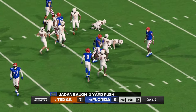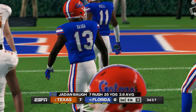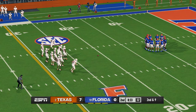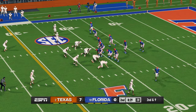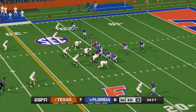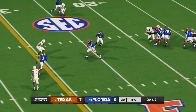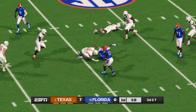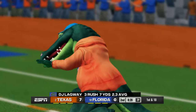Gets out to about the 21. That brings up 2nd and 9. From their own 21-yard line, it's 2nd down. He's scrambling. He's tackled in the open field. Well, this is a nice run for the 1st down by this quarterback.